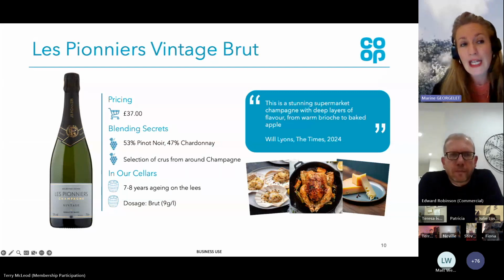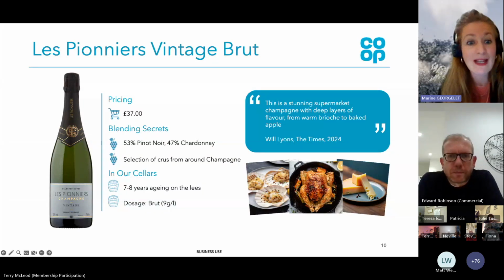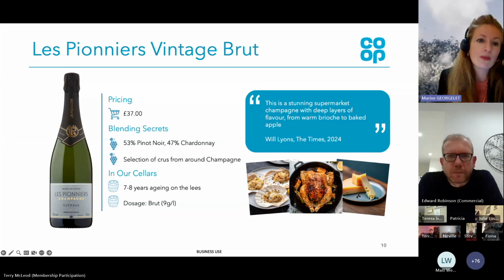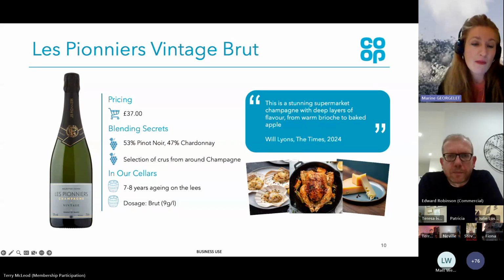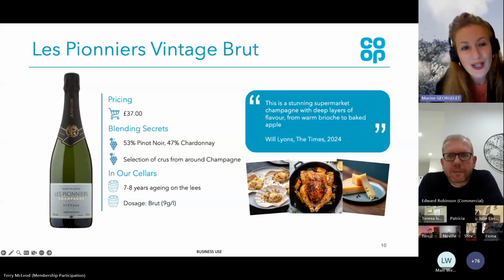there is a longer aging potential, and that we will end up with even more complexity to it. That's why vintage usually requires much longer aging time in our cellars. We're talking 7-8 years of aging on lees. So you have to think this vintage, the current release is 2013. So we're talking an 11 years old champagne. So if you really think of it, it's something that was made more than 10 years ago. So the work that goes behind it, but also patience and the projection for it makes it really special.